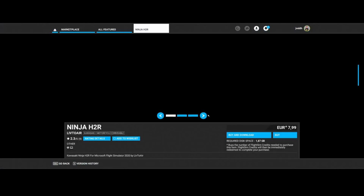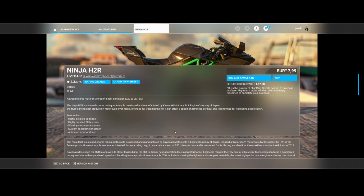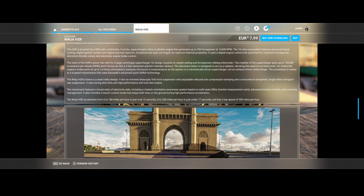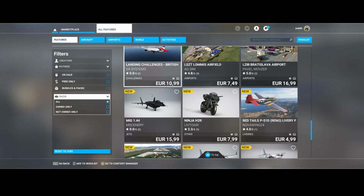Then if you would love to try riding a motorcycle, then Live2Air released the Ninja H2R, which you can use in Flight Simulator. I'm not going to go into too much detail for this because it's Flight Simulator. It's not Motor Simulator.